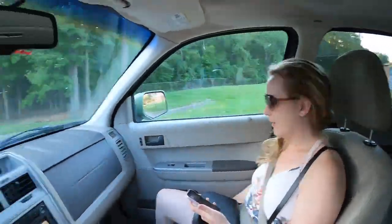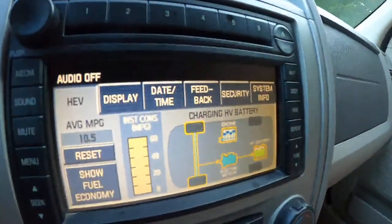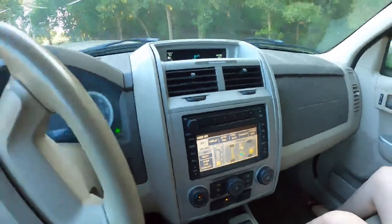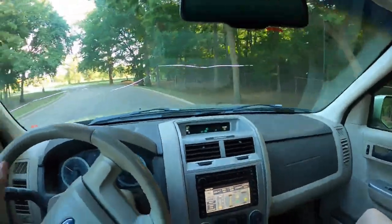This is a really smooth drive. Right? Yeah. You can go to this screen and view your hybrid system, your fuel economy. We're going to reset that. Doesn't really seem like the air conditioning is... Oh, well, I have that at 70. Maybe let's try turning it down to 60 and see if it gets colder.